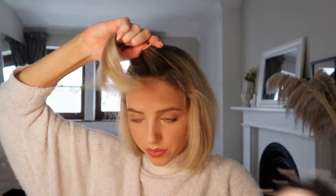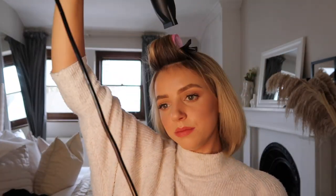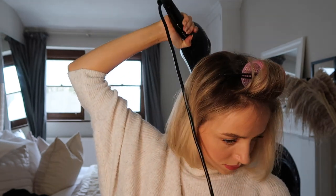And then now I've got that, the barrel, like so. And then with a clip, just put it in so it holds it in place. And then what I'm going to do for a final blow dry is just put it on a cool temperature to cool it down and make it glossy. That should help with less frizz.